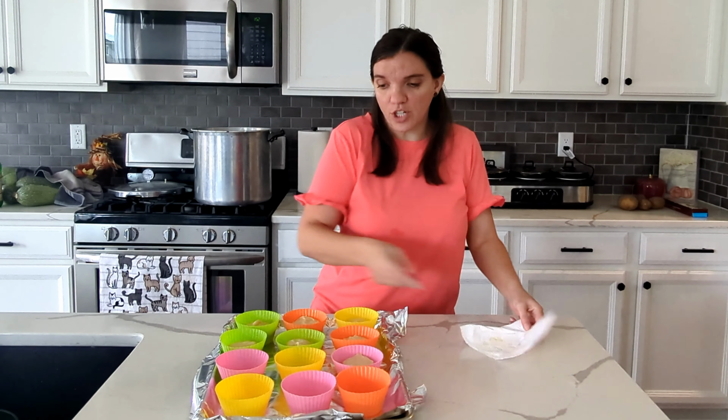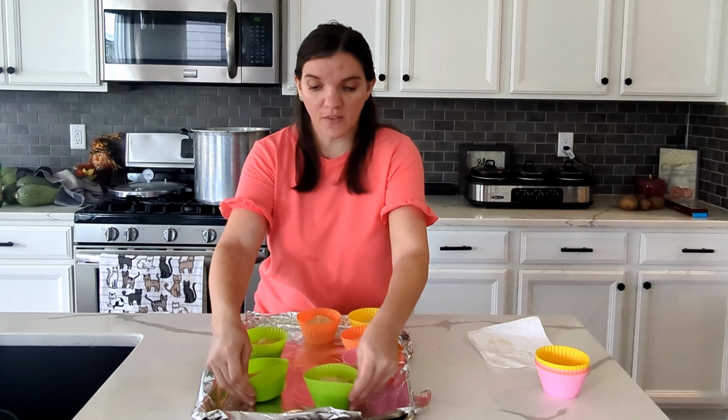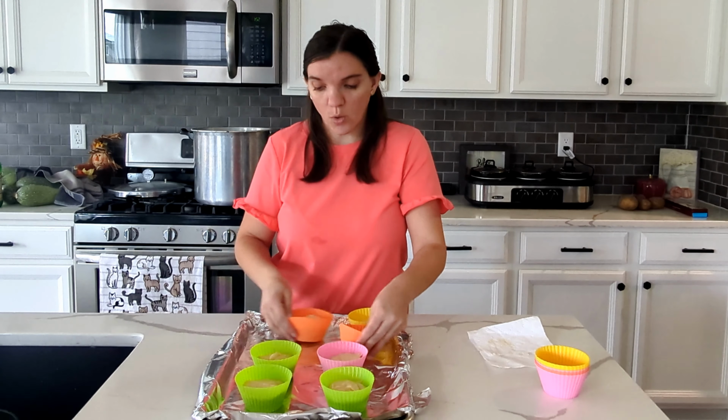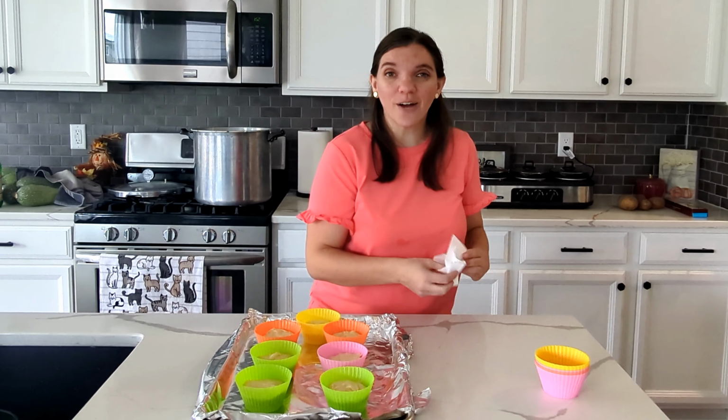So I used those 2 jars making chili. And I also used a quart jar, which was something that I really wanted to use up. So a quart of beans was used up to make the chili as well. And then we had our sourdough party.